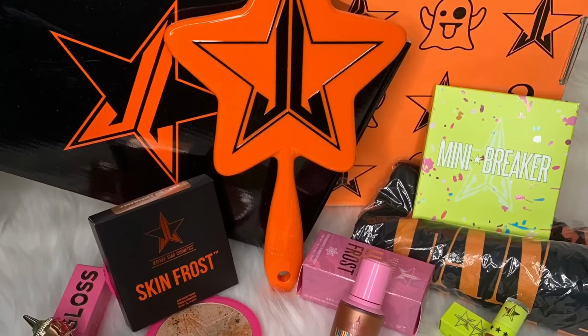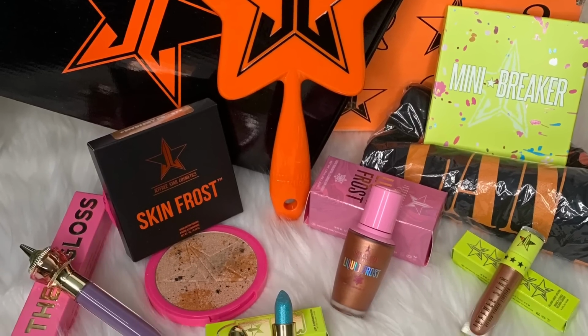So that is everything that came in this deluxe box. So $75 again. It's supposed to be valued at $186. We got this mirror, which is amazing. We got the full-size mirror. We have this limited edition highlighter.